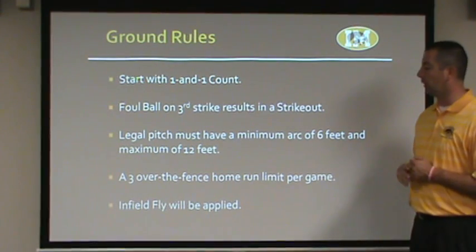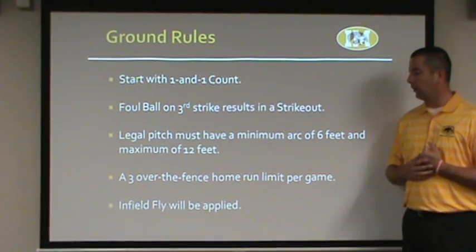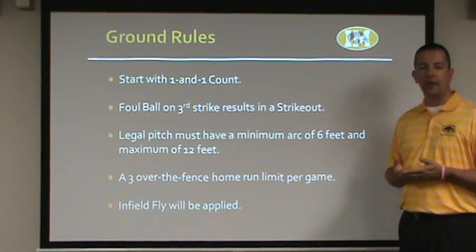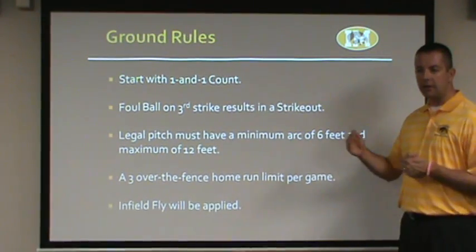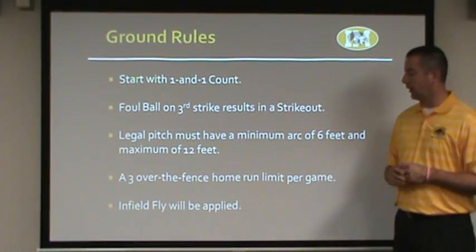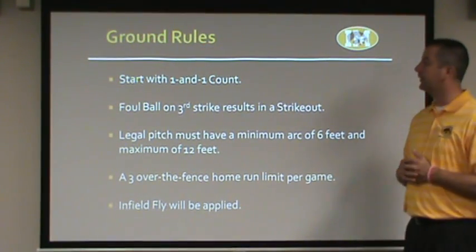We also have a home run limit of 3 over the fence home runs per game. However, if both teams have reached that 3 home run maximum, then you can each hit 1 more home run and go up from there. And then we also have the infield fly rule that will be in effect as well.